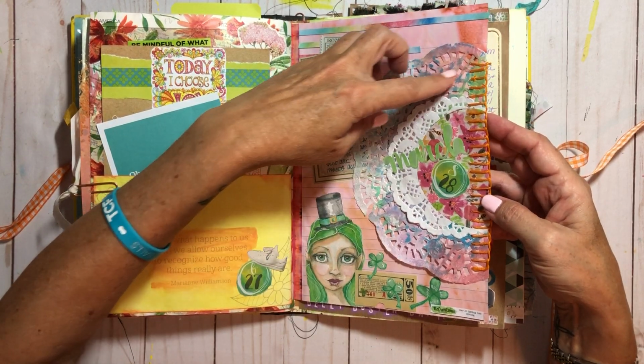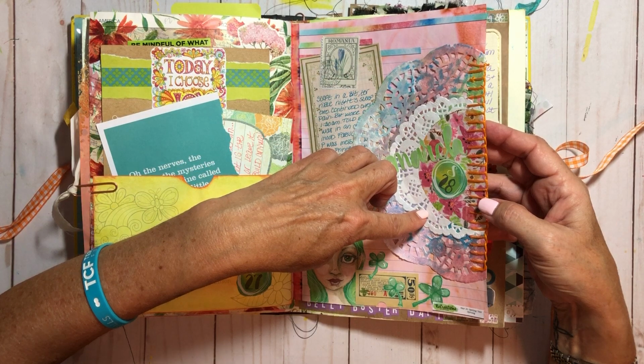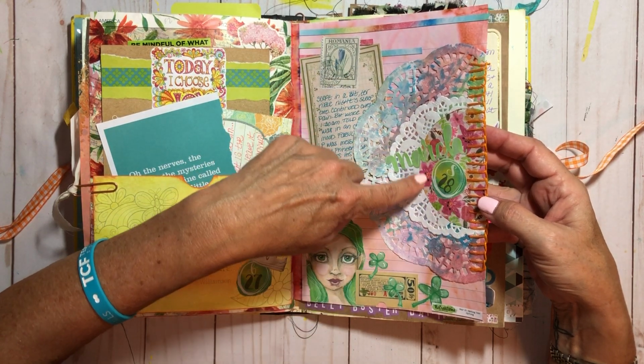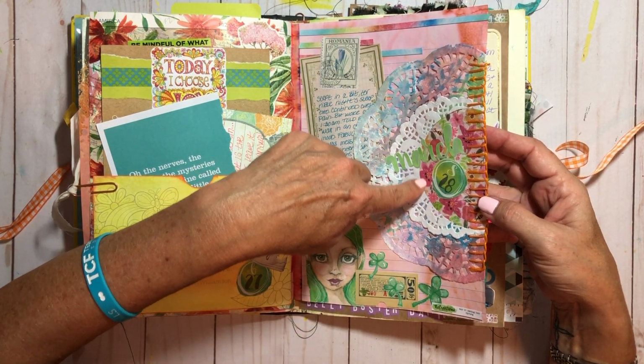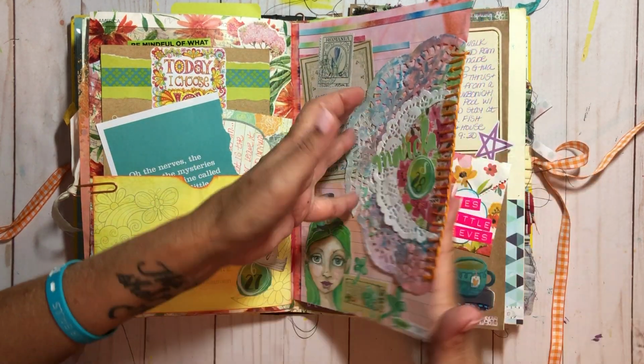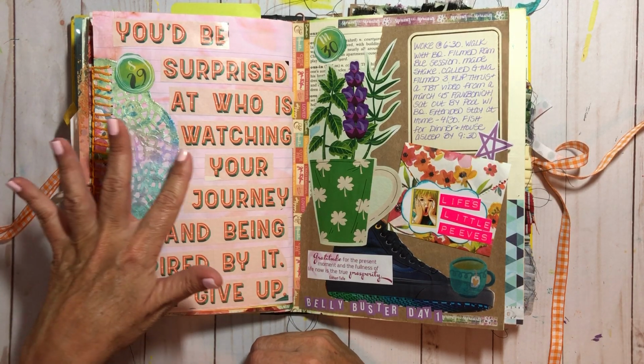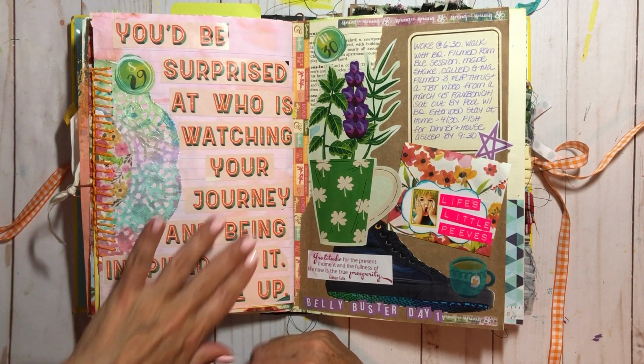On this page here, this is a sparkly doily I had made, a regular doily, and then this flowered background is a flowery muffin cup, right? And then I did some blanket stitching on the side just because. It's fun. Now this day here, I didn't have notes for this day.